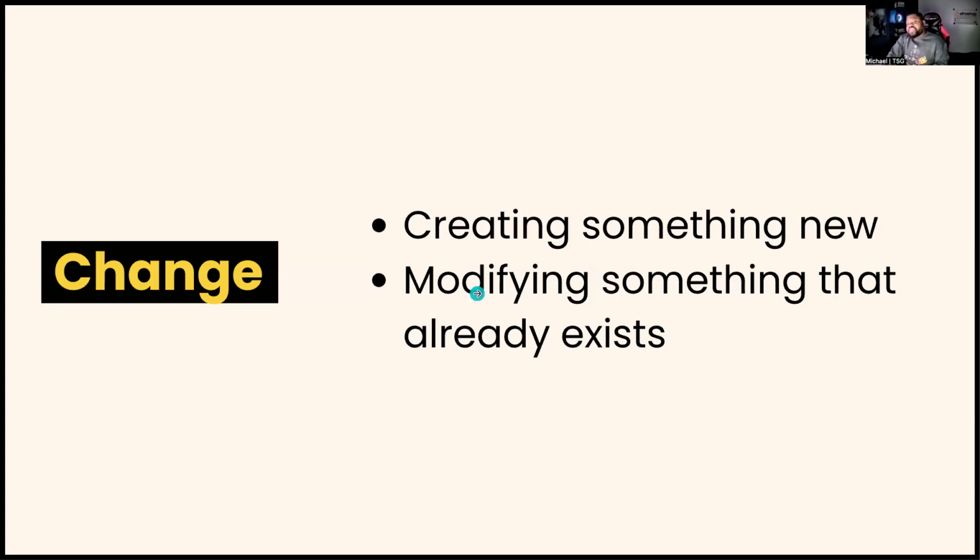And if you see here, I said modify something that already exists. So your modification can either be positive or negative. But for the purpose of business analysis, I want us to focus more on positive change because no company wants to make a change, right, that is taking them backwards. Do you get what I'm saying?